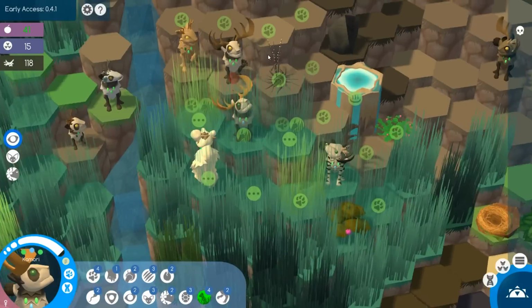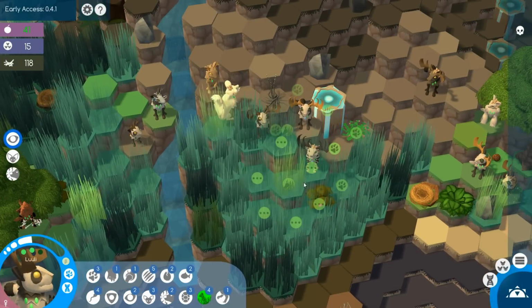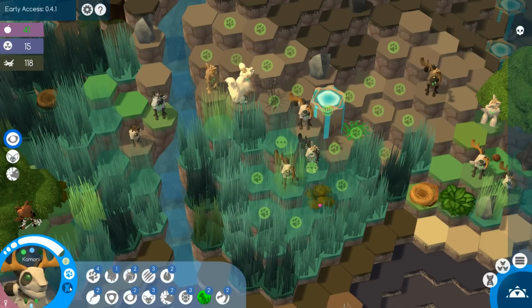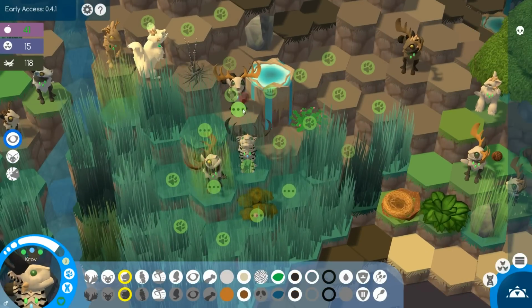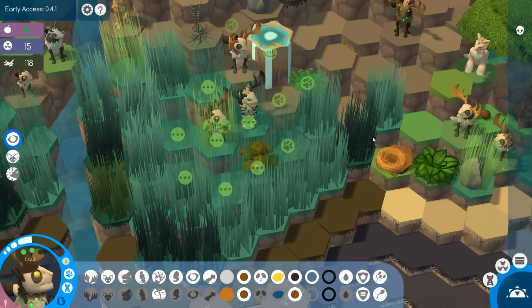Kamori! Kamori, run for it! My females! Kamori! Heck no with Luli! Oh my gosh! Crove! Crove, work quick! Crove! I can't remember if Kamori and Crove are supposed to have more babies. There you go. Crove! Crove! Oh, thank goodness our females are safe.